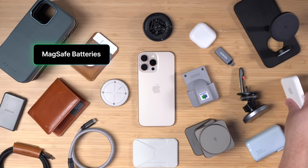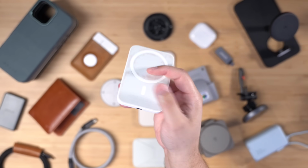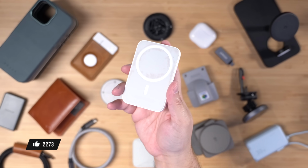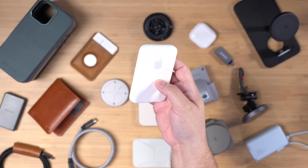All right, let's talk about MagSafe batteries. And yes, I still have Apple's MagSafe battery here as my top accessories. It's Lightning. Apple didn't update it, which I still hope they do, but you can actually charge the battery when it's connected to the iPhone and the iPhone's plugged into USB-C. It's still super thin, doesn't get hot. It's still one of my favorite batteries, and this came out way back with the iPhone 12.